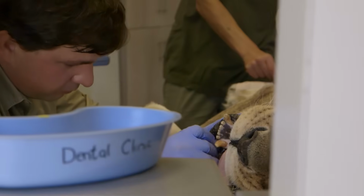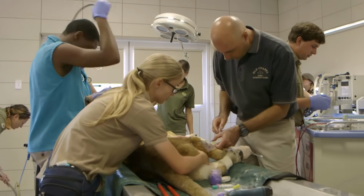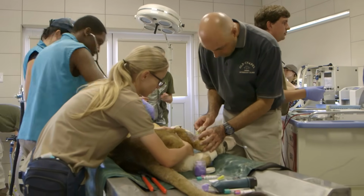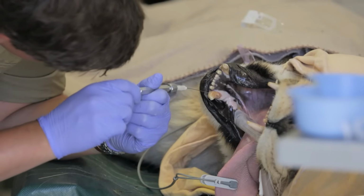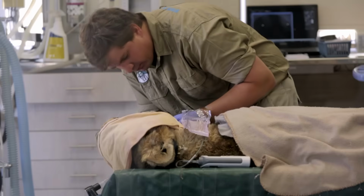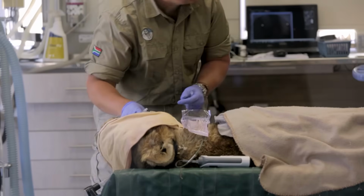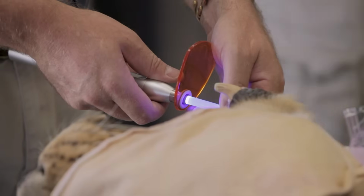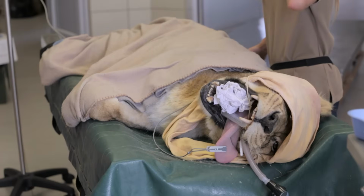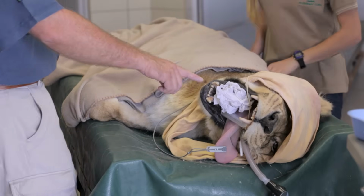While the dentists work, blood samples are taken. These will reveal whether her dwarfism is affecting her organs. They finished removing the pulp and are now filling Gypsy's teeth with dental acrylic. It's taken almost 3 hours to get to this point. We're done, Peter. I'm just waiting for this to set. It's going to be a minute or so.